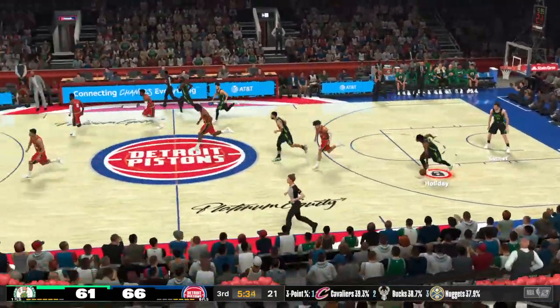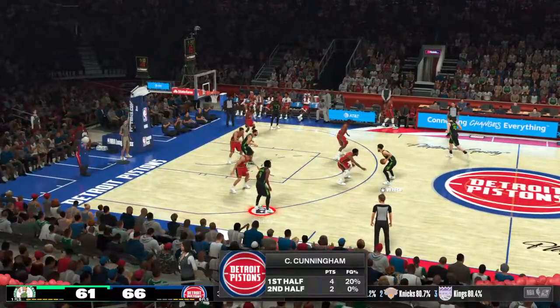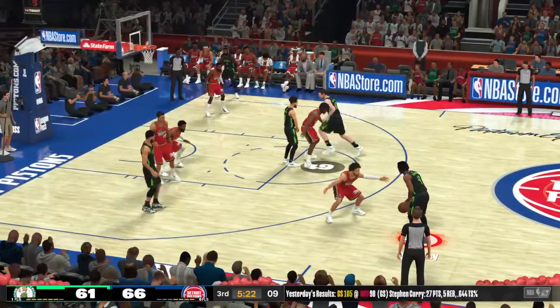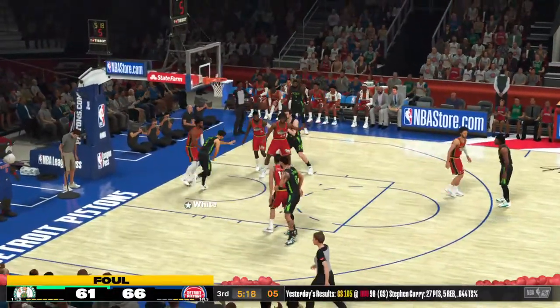Holiday with the defensive effort. Well, his team has the lead, but this has to be a bit of a concern for him. The shot isn't falling, and it's been a forgettable night. Now here is Holiday. Back to White. Just 5 to shoot.